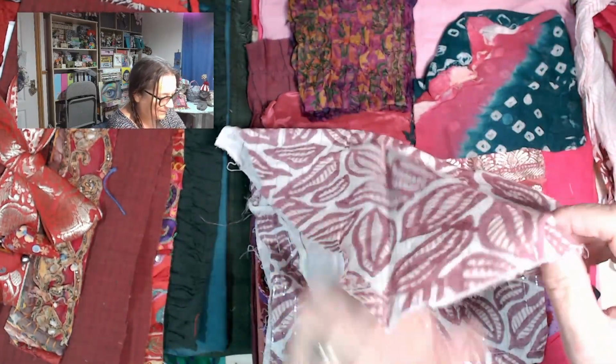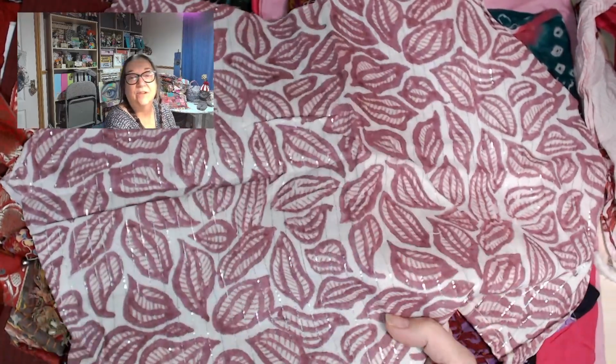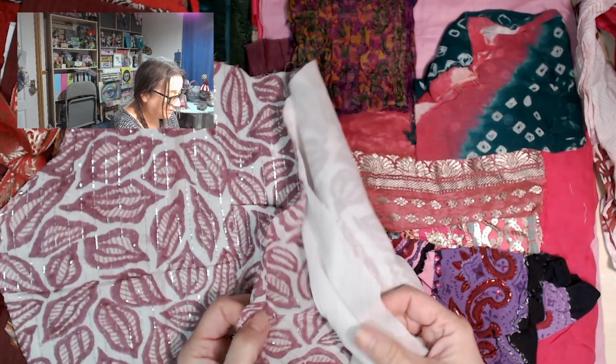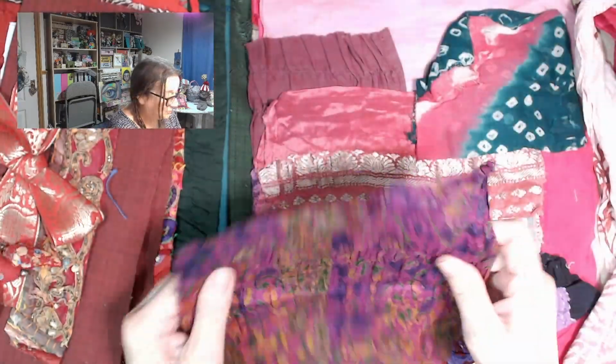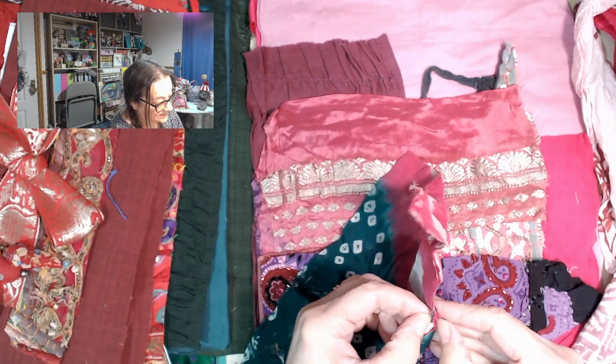Okay, let's get into this fabric part. This is a pretty one. It's got a metallic thread running all through it, I'm sure you can see. And it's like a double layer of cotton. I love this really fine, just plain cotton. That's good for all sorts of things with art dolls and stuff like that. Beautiful colours. Shirring elastic. Beautiful shades of magenta and purple in there with pops of blue, yellow and green. Really pretty. Ooh, this looks almost like tie-dye, doesn't it?